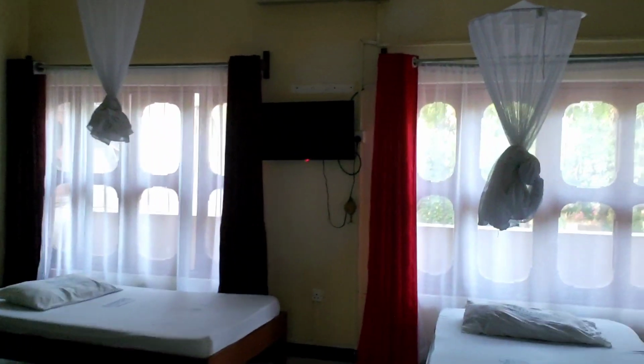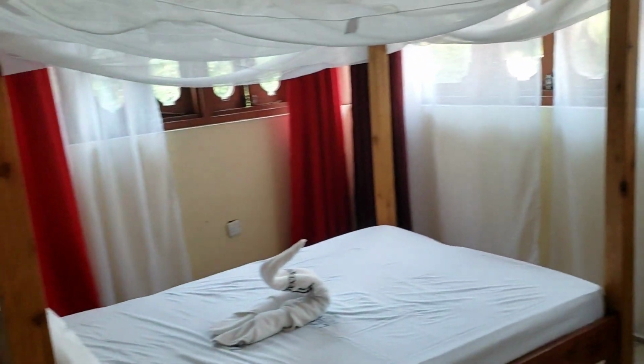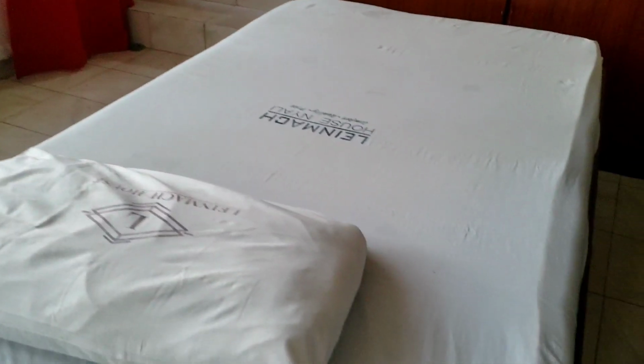Big windows right there, very beautiful. And also in the same Serengeti room, it is separated into two. We have this room here, and we have a slide door right here. See this? This is a slide door. You can come inside another room here. From the slide door, we have two beds here, and there's another one here.